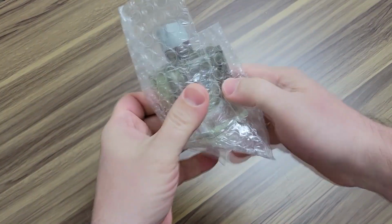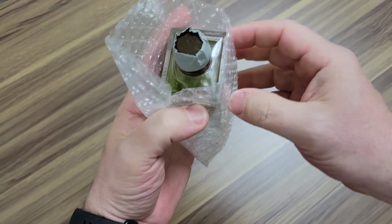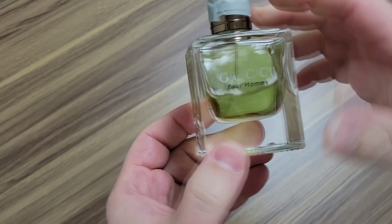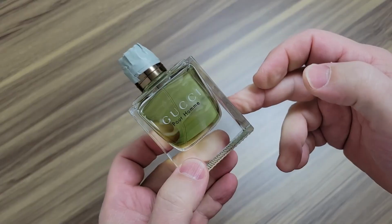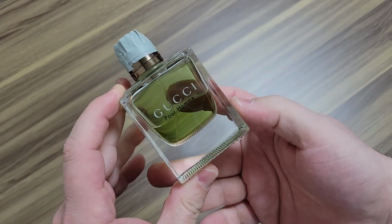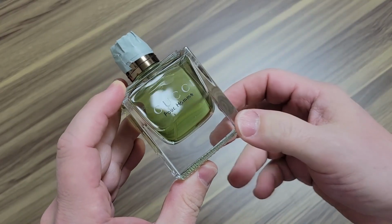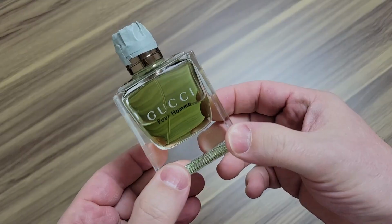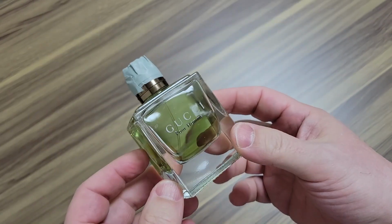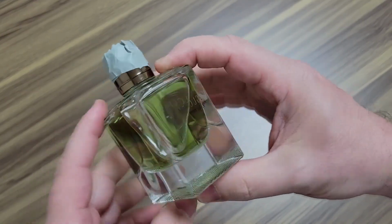Now, this one didn't have a cap, but it looked nearly full, so I couldn't say no, and the price was right. Let's take a look at this thing. There it is, Gucci Pour Homme. This is the 2003, the famous Gucci Pour Homme. It's not the first Gucci Pour Homme. The first one came out in the late 70s. This one came out, as I said, 2003. The perfumer is Michel Almairac. It was just out for, I don't know, 7 years, something like that. It was never reformulated. They never really changed the bottle.